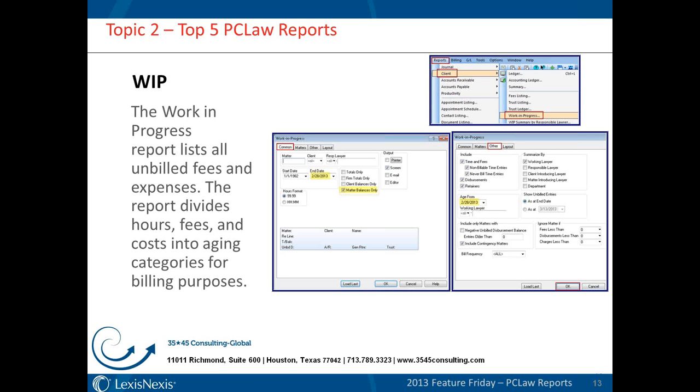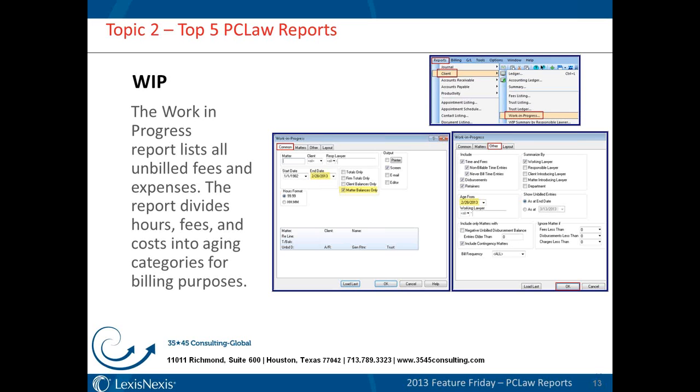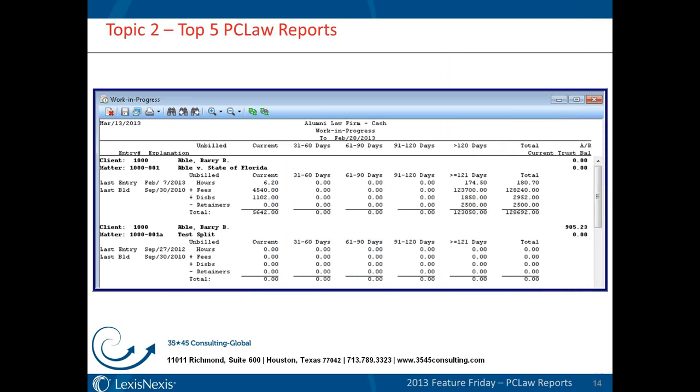My favorite way of looking at it pre-billing would be to print the matter balances only, because I want to just take a quick look and say, what are our potential billings? That way we're going to understand what happened to our inventory after we actually generate the bill. So the work in progress, when it's totaled by matter, gives it to us with appropriate aging.